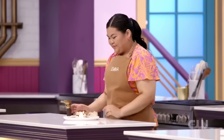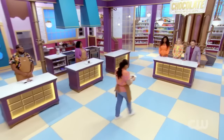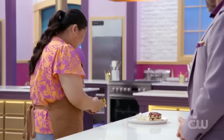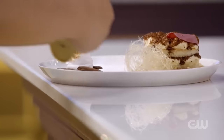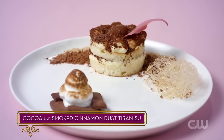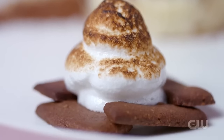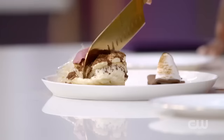Emma, please bring us your dessert. I selected the film genre Western. You're gonna have to holster that after you're done. And I made a cocoa and smoked cinnamon dust tiramisu with a meringue campfire. And we have a campfire. That is a very creative animated effect. Your tumbleweed creating a Western theme. Good job.